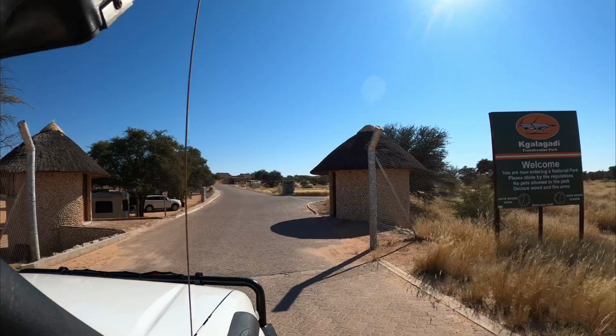After getting my permit, I proceeded to the Two Rivers camp. Note, they keep your permit at the gate until you're ready to leave the camp. I picked a campsite. They don't allocate campsites. It's on a first come first served basis. And I camped because I could find no other accommodation. So tip, book well in advance.